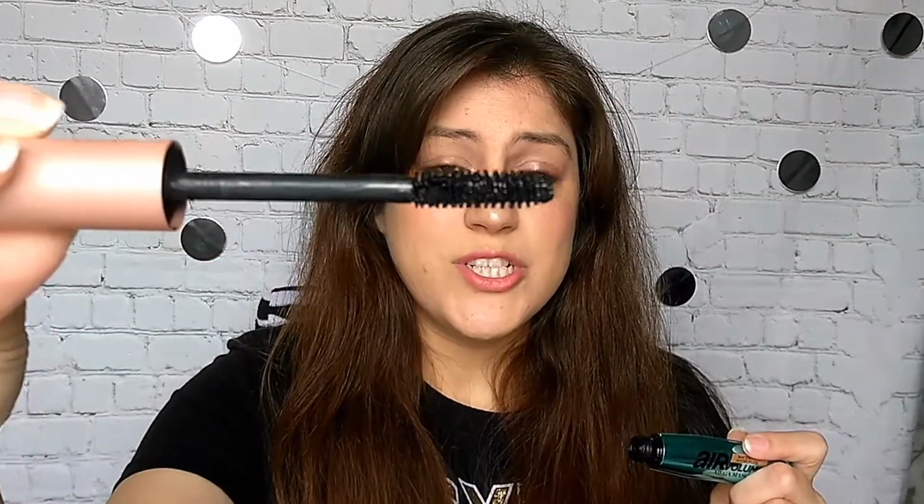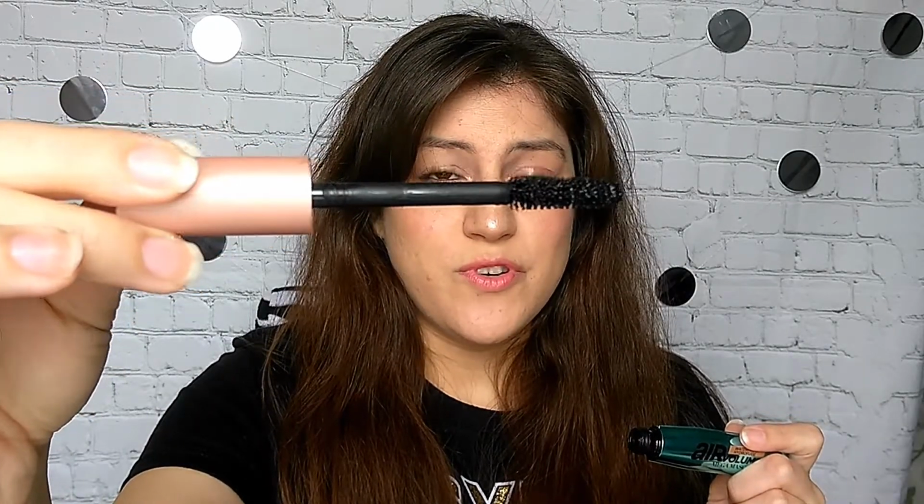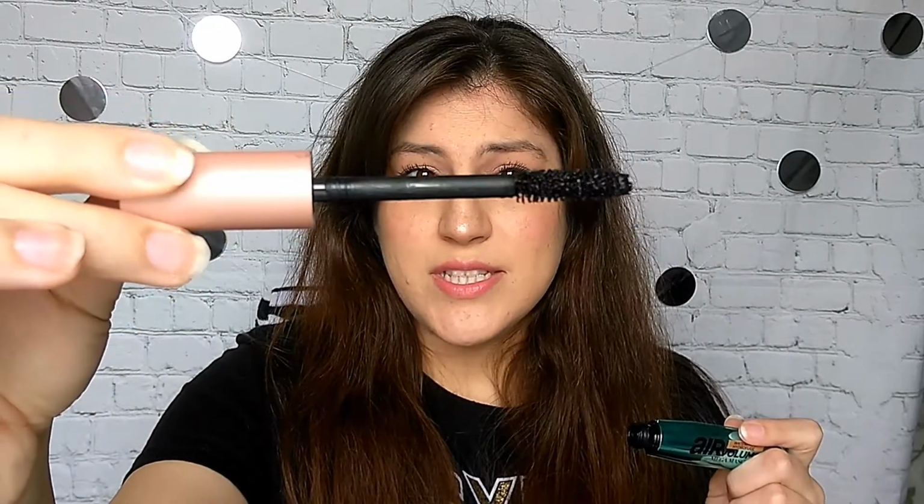And as far as the Air Volume Mascara from L'Oreal, oh, I love this. I love the way my eyelashes look, and I'm just totally in love with this for now. I will keep you guys updated on how much I enjoy this mascara. Again, it does have a thicker applicator, a thicker brush, so if that is something that is scary to you and you prefer a thinner, less intimidating type of brush, then this mascara might not be for you.